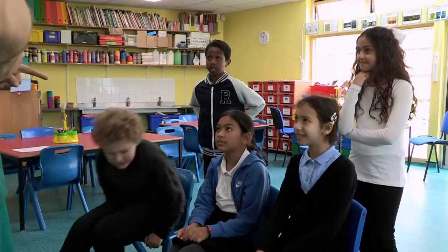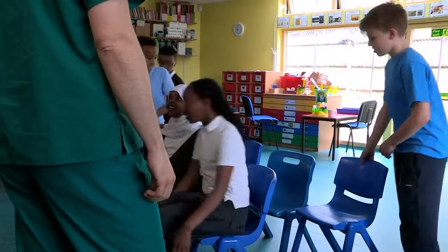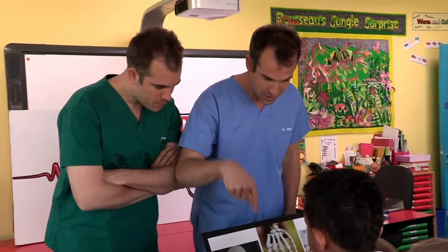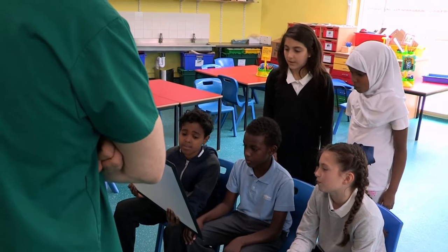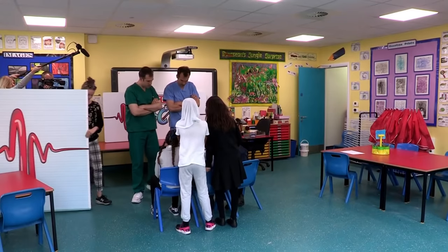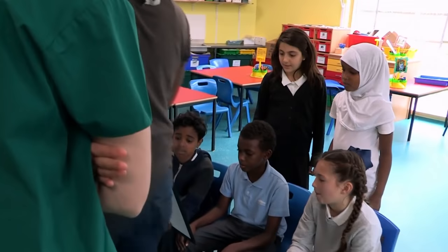Today, the children at this school think they're here to learn about bones, but we've got a trick up our sleeve. See if you can spot it. I want you to count all the bones that you can see in this picture. Go. And the first team get right on it, before we've even had time to arrange the scenery.